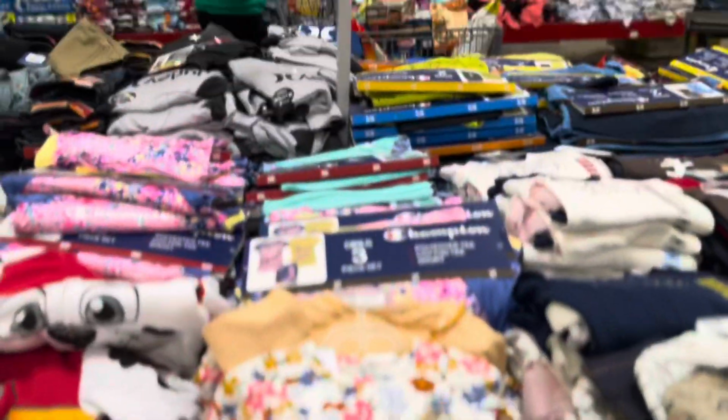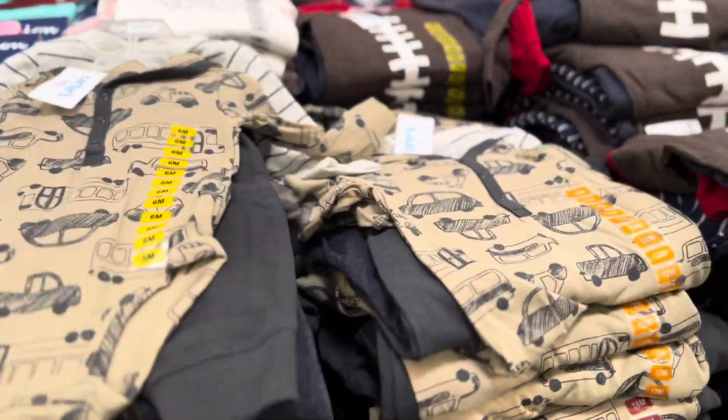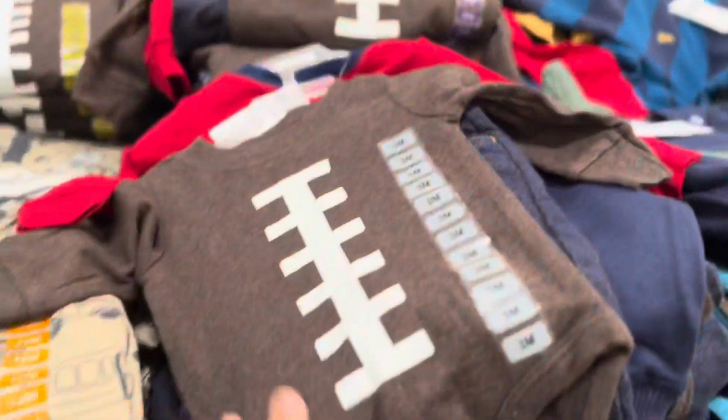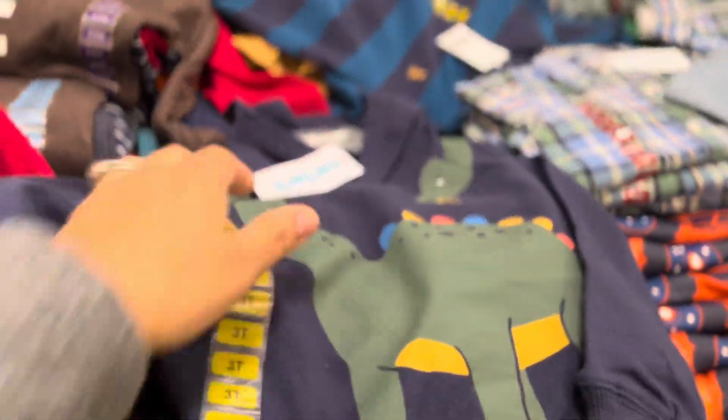The cute little toddler sets for $19.98. Looks like the bodysuits are $10.25. These are the boys. How cute. Look at the little football. I am loving that. And the dinosaur. How cute.